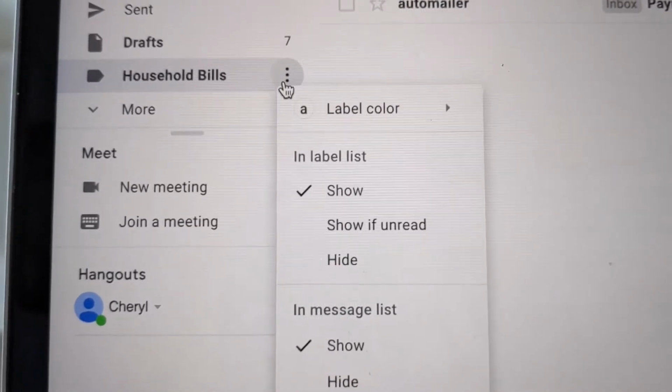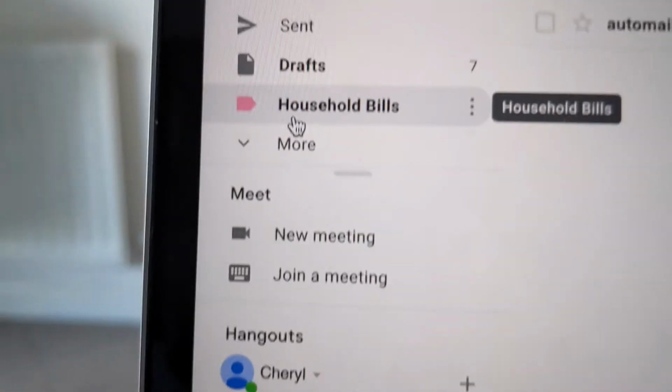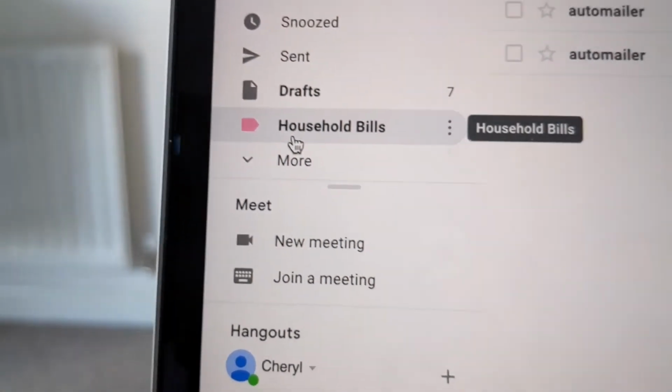I'll leave it for now. But I will change the colour because, as you know, I always like to make everything pretty. And there we go, we've got pink for household bills.